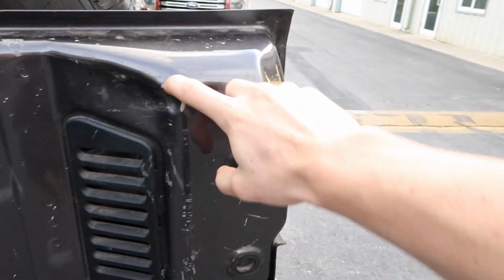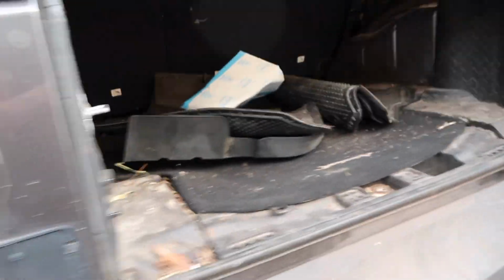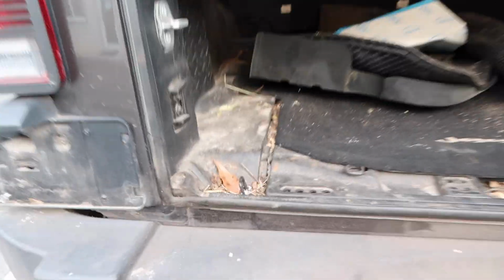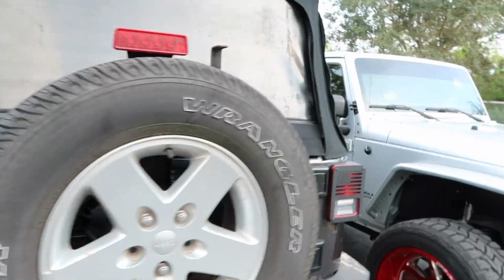Right, we got a little bit of dents in this. The fuel, I'm assuming he lost the key to this and then just ripped it right off. We're missing the cover for right here, and there's rust in it. So this thing's gonna really, just look how filthy this whole thing is all in here. It's gonna need a big deep cleaning. You can't even see through this soft top, so that thing's gonna be coming off.